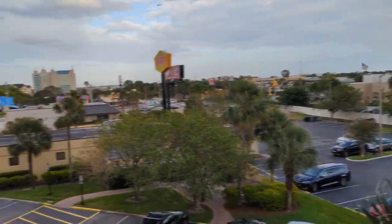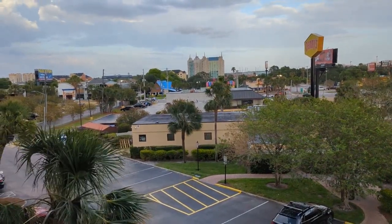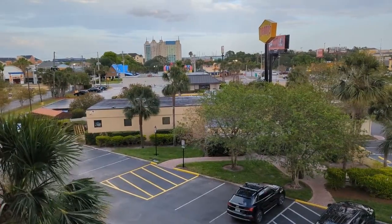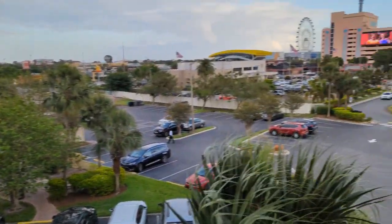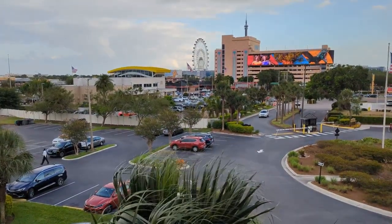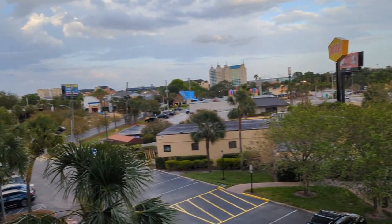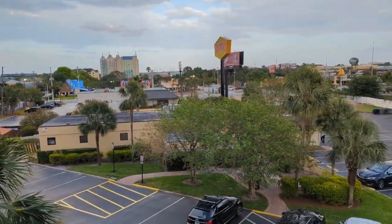Perkins there, IHOP just over there, and just round that way you've got Chili's. You've also got Denny's, Burger King there as well. There's plenty of places to eat. Icon Park's probably about a 5-minute walk. As you go further down there, you can actually see into Universal Studios.